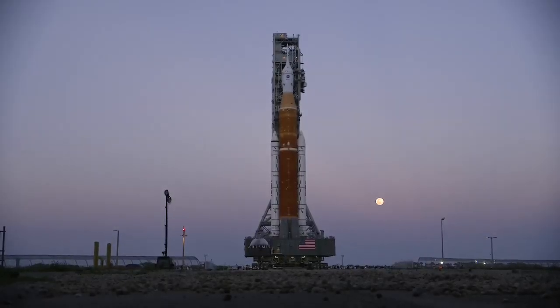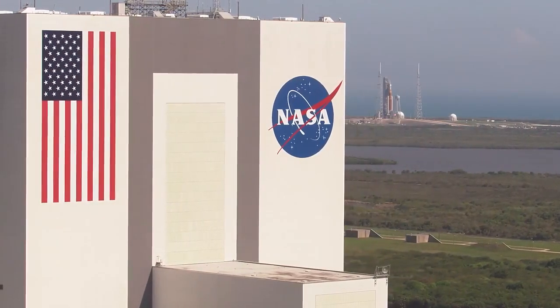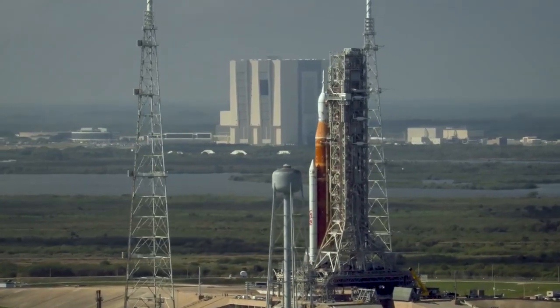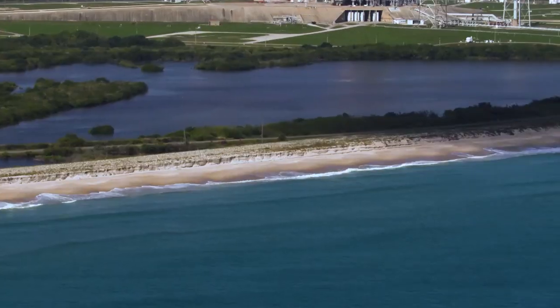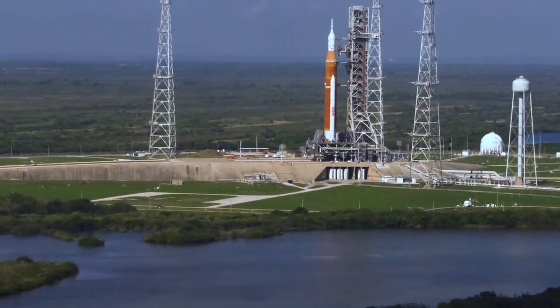This program is going to go to the moon. It's going to go to Mars. We need that. This country needs that. This world needs that. I'm so excited. It's going to be a lot of work ahead of us, but Artemis 1 is going to surprise everybody.